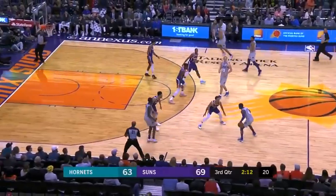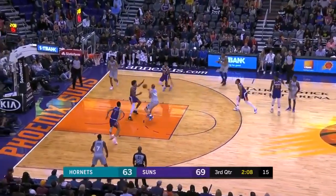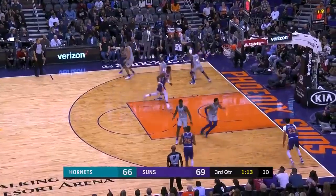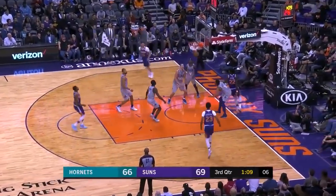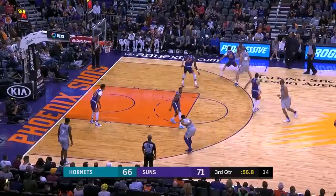D.A. Borrego said, we're going to send different guys at Devin Booker tonight. He is just so good, and we've got to be physical with him. Batum cutting baseline. Rubio trying to clear out and give Tyler some room to operate. Nicely done there for Tyler Johnson.